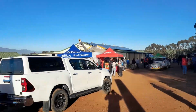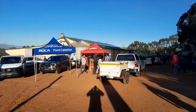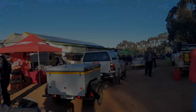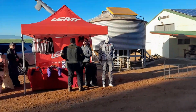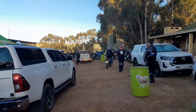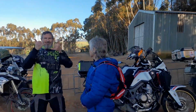This is the registration and the start of the Canola Run. This is the 2025 Canola Run that we are taking part in. You have bikes of every conceivable size and shape here. You have riders of every conceivable size and shape here. And this is where our crew is parked.